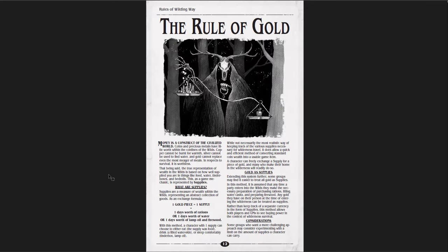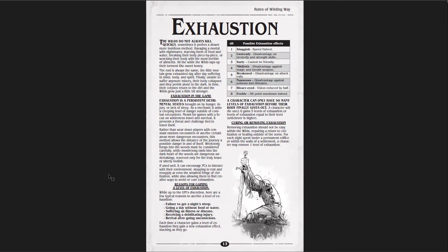The rule of gold, right? Money is a construct of the civilized world. It has no place in the woods. And so you use supplies instead of gold when you're really going out there. And new rules for exhaustion that you can use in your games, which I think is cool. Now, again, it's system neutral, so these are given in general terms, but they're rules that apply to most games.